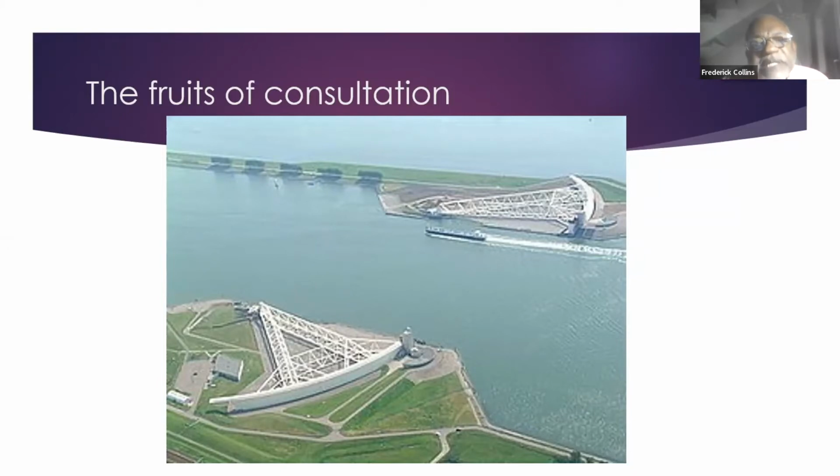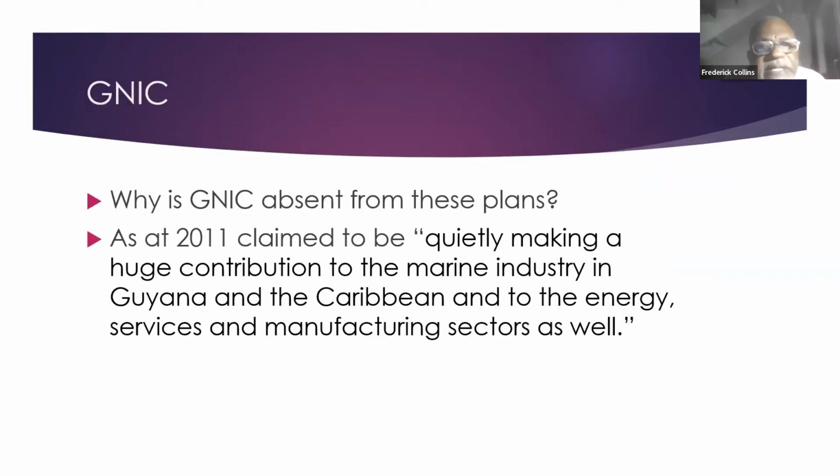But better sense prevailed, and they did a redesign, and that redesign meant what you're seeing here. And so it is always good to include as wide a consultation from an environmental standpoint, and including the people whose livelihoods are going to be affected.